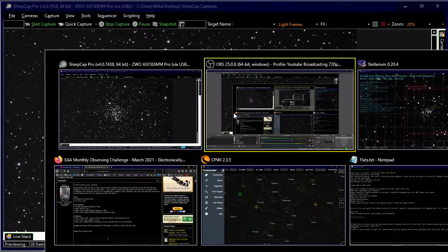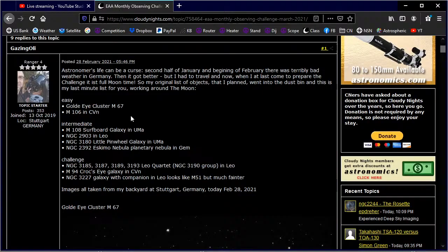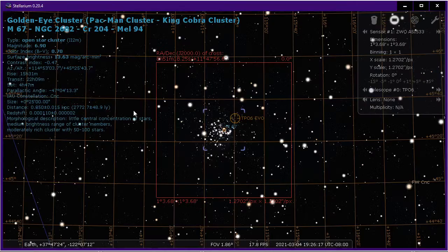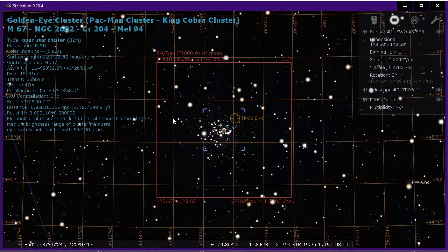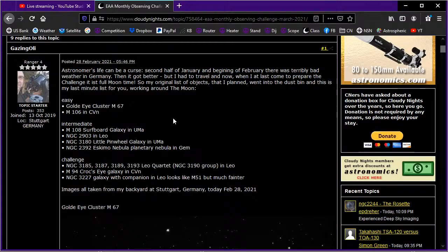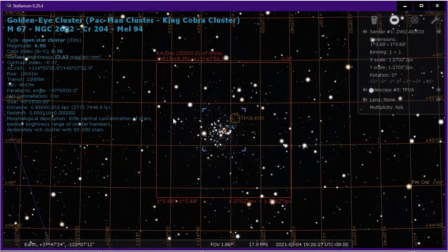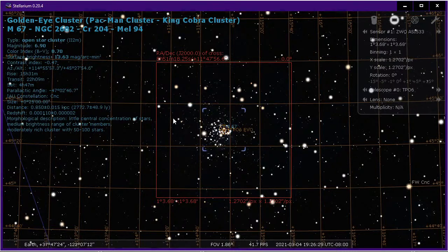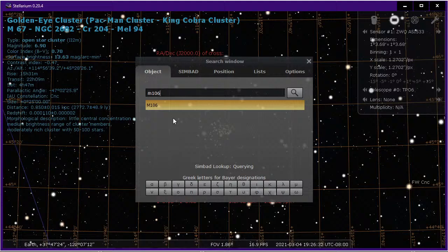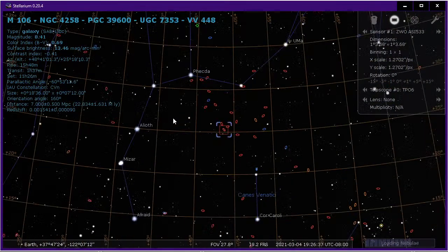Okay, let's see what the next target is, what Ollie gave us. M106. Let's try, where are we? M106. Let's see. Here. Let's center on that. And then we'll go M106. Boink. Oh yeah, not too far away.